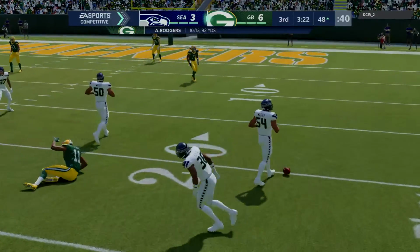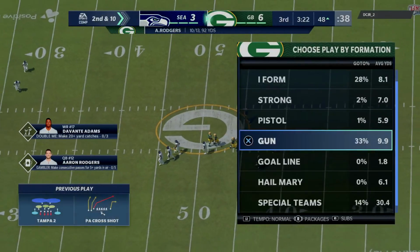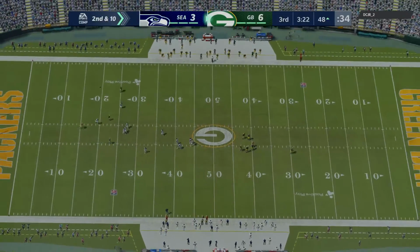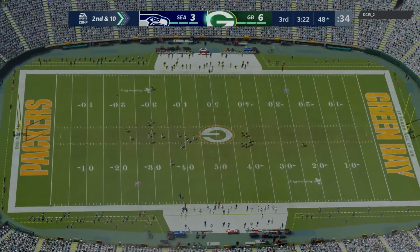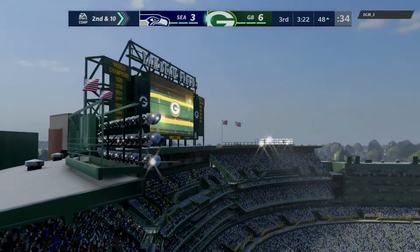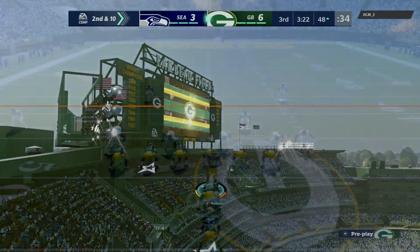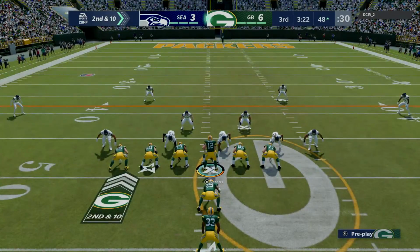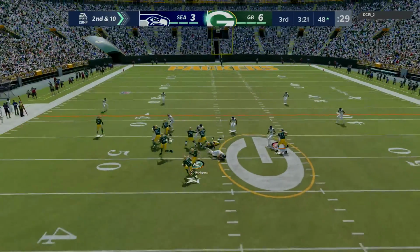Throwing on 1st down, but this one winds up to be incomplete. We saw this a lot in the first half, and it continues. These receivers just not able to get much separation. So that means they have to win the 50-50 balls. They've got to go up with the defender and find a way to start coming down with them. And this time, contact and another incomplete pass. Not much action to this point in the 3rd quarter. Just a 3-point game. 2nd and 10.